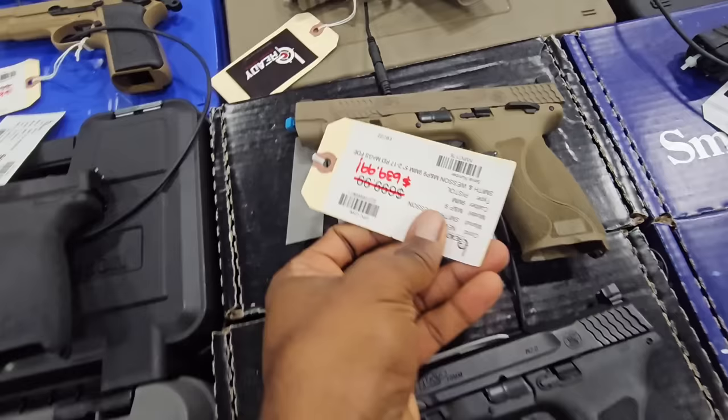Then we got a Sentry Arms. What's that, a Mini Draco? Mini Draco. Then we got a super tactical Shockwave with the shell holders on the side. 600 heat shell. That one look cold though. I like this one. These are some dope little pistols right here. 550. Oh, this one look cold.